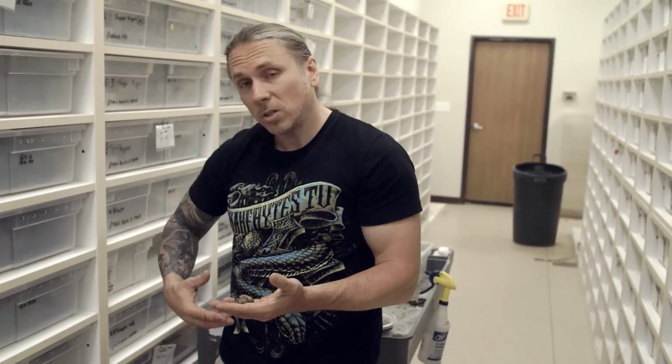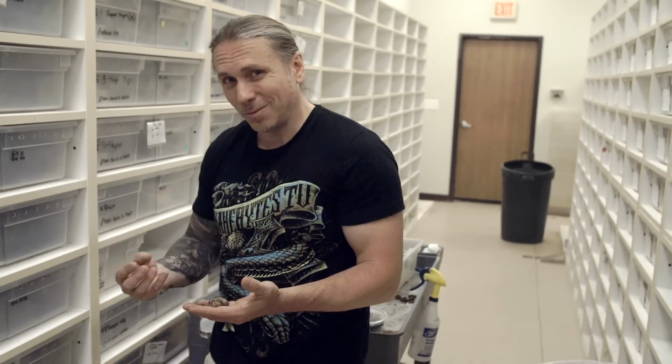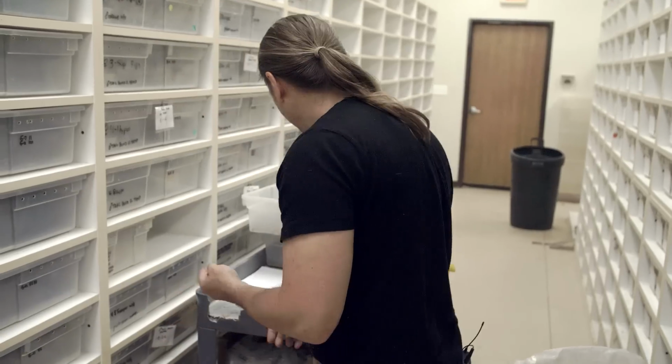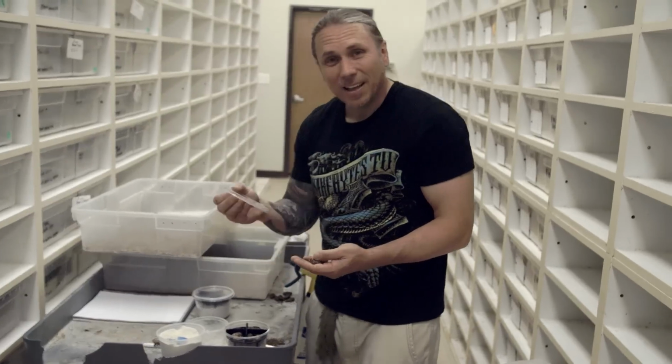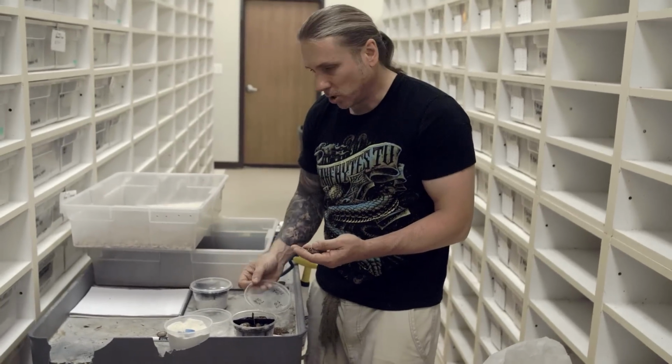So again, you kind of see the pattern now. If we keep breeding these guys, those females are going to retain sperm, as well as I'm going to breed them again to make sure they get as much fertility as I possibly can. So again, I can actually use the same box that I used last time because they're separate with these egg trays, which is really cool.